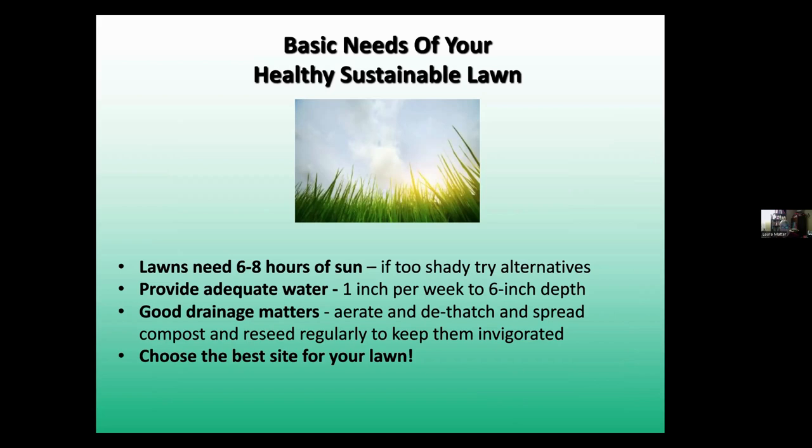So thinking about that, how much work do you want to do with the lawn? You can convert it to be a little bit more natural and not have to fuss as hard, not grow it in areas where it's too hard to grow, too steep a slope, too shady. Make it work for you so that you can have a good, healthy lawn.